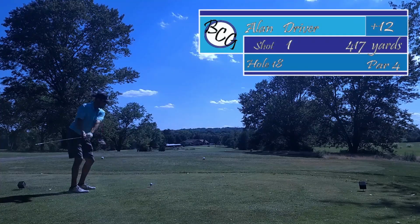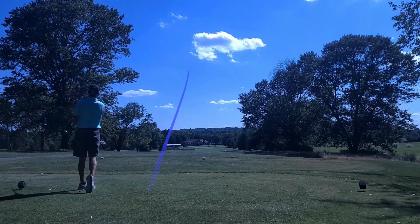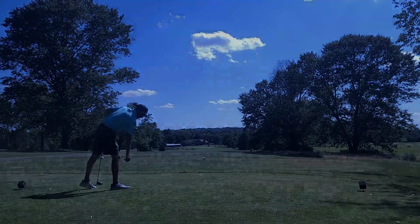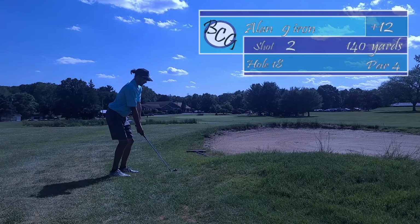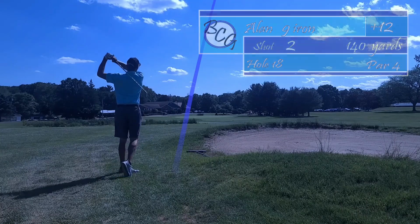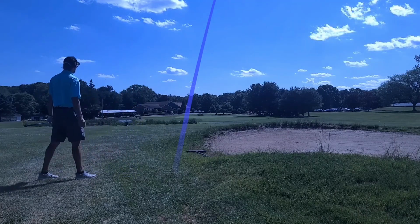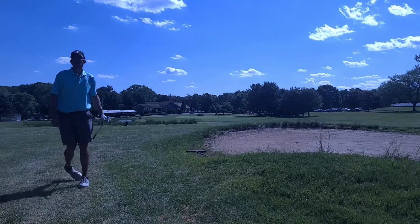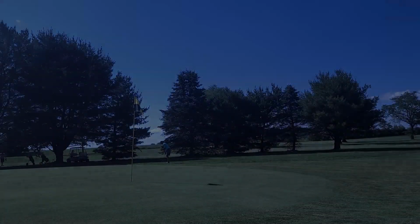18 is a 417-yard par 4, and after channeling the goldfish, I hit a good drive into the left rough. Just missing the bunker, I have 140 yards into the green, and I hit a 9-iron to just right of the green. From just off the green, I chip with my 60-degree wedge that takes a peek at the hole. The slope just beyond the pin leaves me with a long par save that I fail to convert.